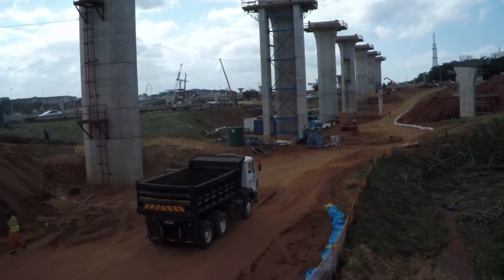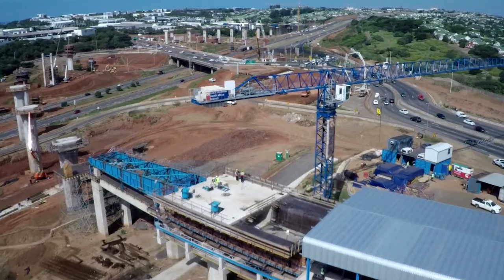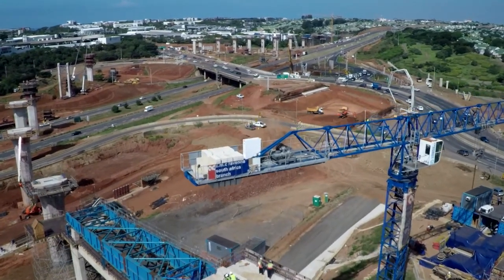And it will be launched simultaneously from both sides, and then they'll meet in the middle. And when it's completed, it's going to be almost 1 kilometer long. So that will be the longest incrementally launched bridge in the country.